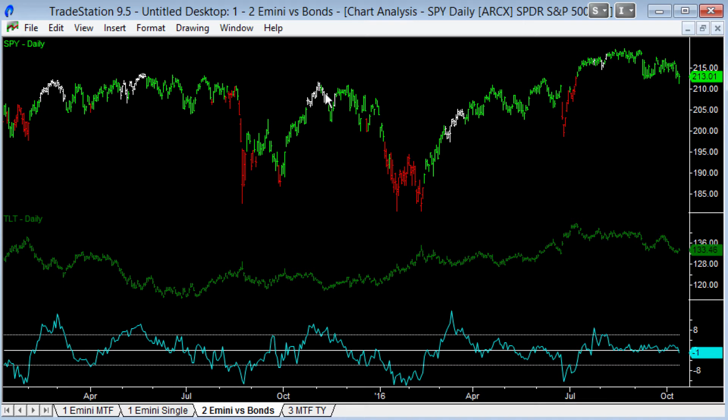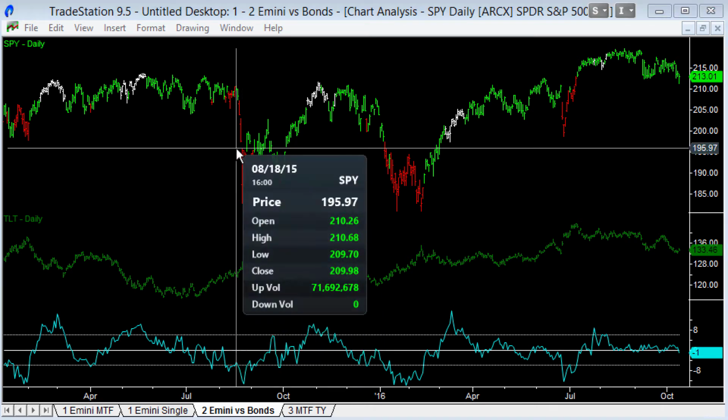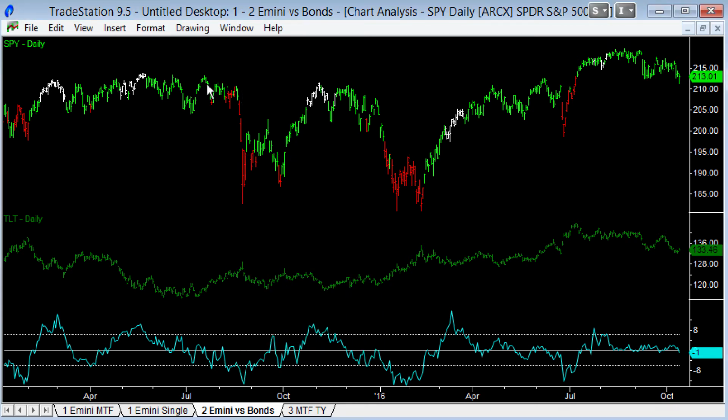Then on the reverse side, when the equities kind of take off and we've got weakness in bonds, we have an overbought kind of situation here. But typically what happens with sell-offs is that the money gets scared and it flows into the bond market. So with this particular sell-off here, you can see even as we're coming up to that kind of dive off point here, we've got strength in the bond market.